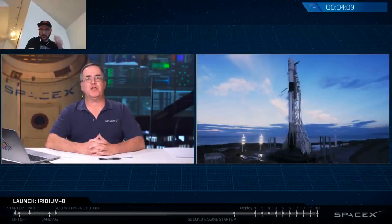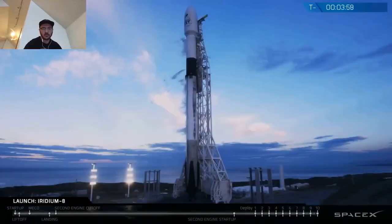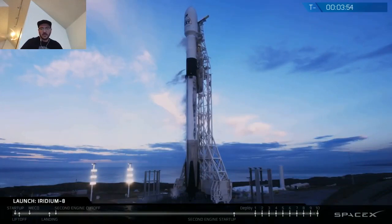T-minus 4 minutes, 10 seconds, and we are continuing to count down for an on-time launch. We're currently pressurizing the second stage. We are opening up the clamp arms on the strongback and getting ready to recline away from the Falcon 9. That process will take about a minute. As you can see on the screen here, we're getting ready to move away.